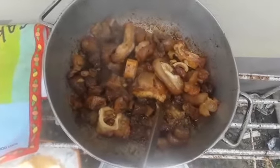And today is Sunday, and as you can see in the background, outside, we say outdoor cooking. We have some food and we are using coal fire today. So guys, please stay tuned to see how my Sunday turns out.